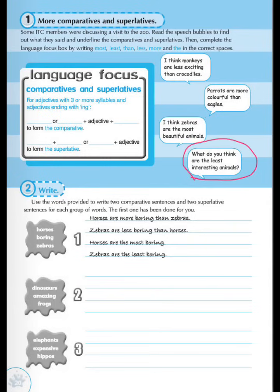What do you think are the least interesting animals? Now, let's read the language focus. Comparatives and superlatives. For adjectives with 3 or more syllables and adjectives ending with -ing, use more or less plus adjective plus than to form the comparative. Use the plus least or most plus adjective to form the superlative.